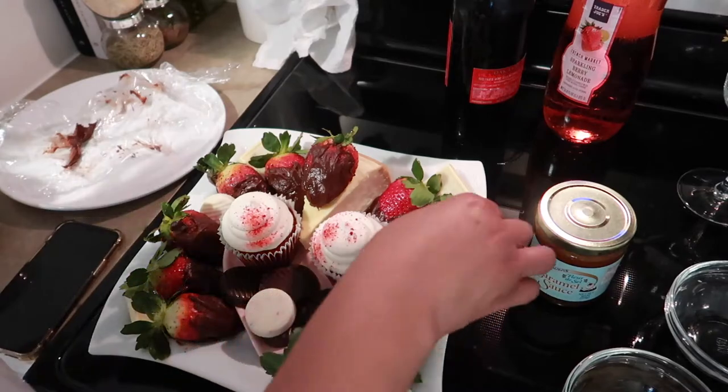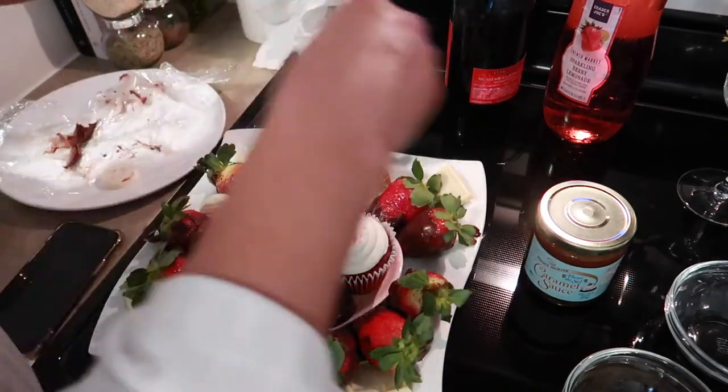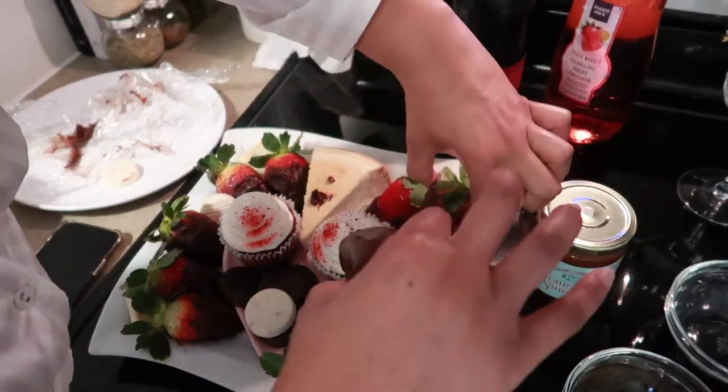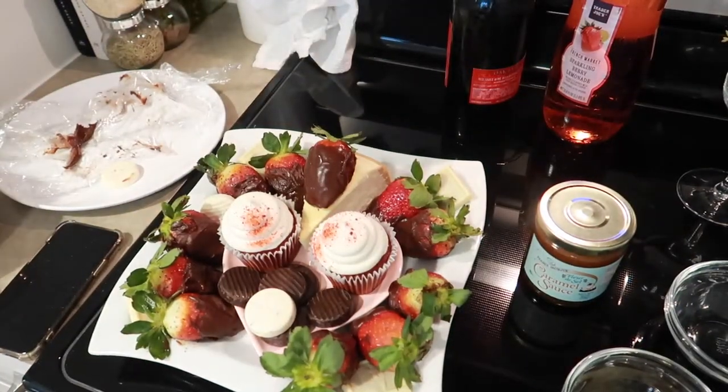It's not the prettiest of the bunch. Let me see if I can find a prettier one for presentation since we're trying to be Instagram worthy. Yeah, that was really pretty the way that came out. Let me rinse off this chocolate.